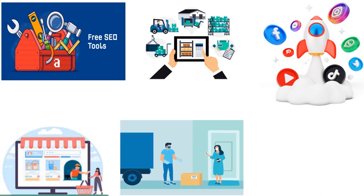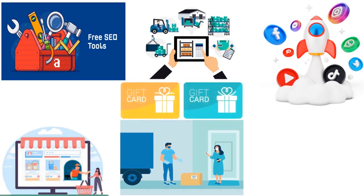And one thing I need to say here is that you are able to sell and accept Square gift cards for your business. So this is kind of cool.